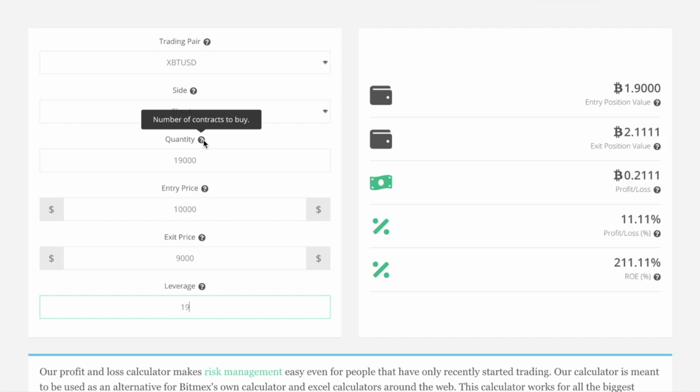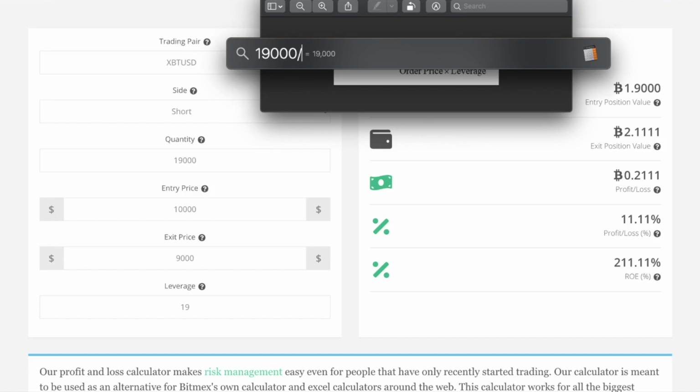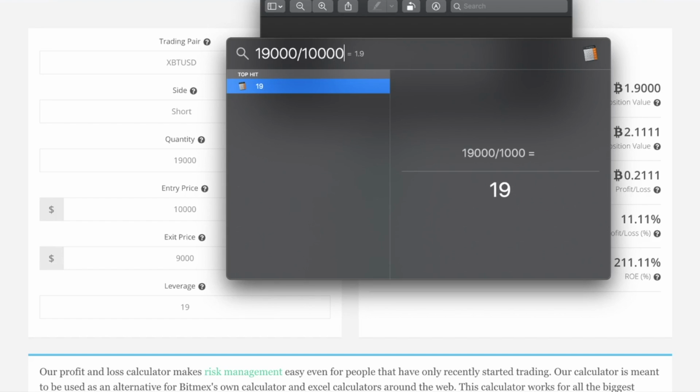Here is quantity of contracts to buy, and here is the leverage. So for some exchanges, each contract is $1, and this may seem like a lot, 19,000 USD, but that does not mean it's the amount of crypto or USD you need to have on that exchange to open up such a position. Because as seen in this formula, initial margin, this is the amount you need to have on the exchange, is quantity of contracts divided by order price times leverage. So if you take our quantity, 19,000 divided by entry price, 10,000 times leverage, 19x, we get 0.1 BTC or 1/10 of our one Bitcoin balance, like I said earlier, right? So that's all we need to deposit on the exchange to open such a position using that formula.